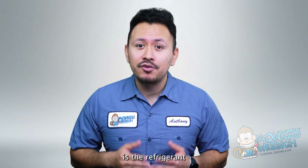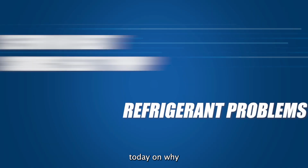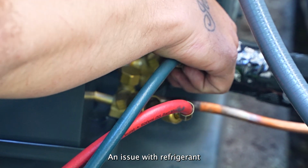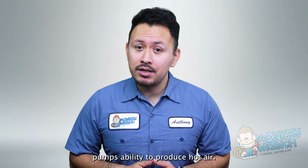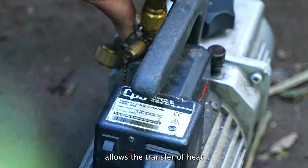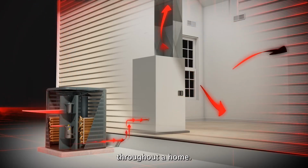One of the first things a certified technician may inspect is the refrigerant inside the heat pump system. And that's our first point today on why you may not be getting this hot air. Refrigerant problems. An issue with refrigerant, such as a leak or low supply, can affect the heat pump's ability to produce hot air. The special refrigerant within a heat pump system allows the transfer of heat from the outside to the warm airflow circulated throughout a home.